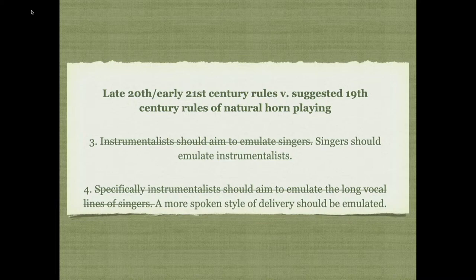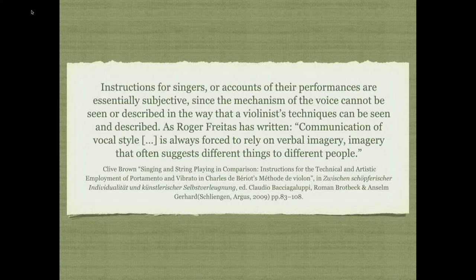The natural horn has no keys, and the means of creating notes via breath, oscillation of the lips, and manipulation of the hand hidden in the bell of the instrument are challenging to describe. Therefore, the instrument suffers from the problems faced by singers, an issue identified by Clive Brown in his 2009 chapter, Singing and String Playing in Comparison.